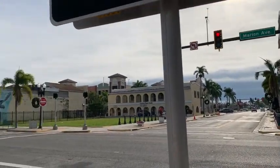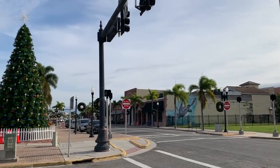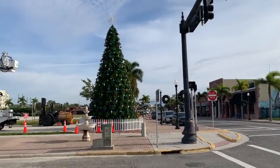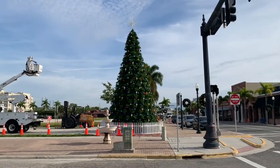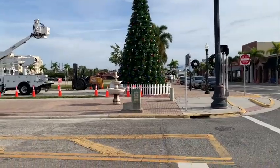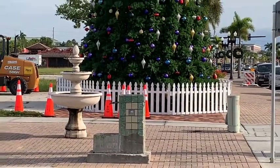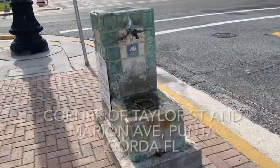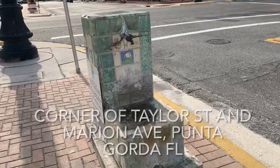Welcome to the town of Punta Gorda. A little ways south of St. Petersburg. And here's our first destination, right here, this beautiful Christmas tree. Actually, not quite. It's this little green block, and we'll show you what that is in just a moment. All right, so this unassuming green block is a rather infamous spot out here at Punta Gorda.